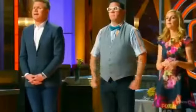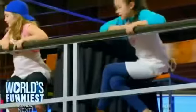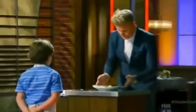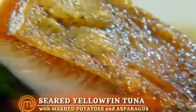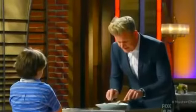Thank you. Right, last up, the youngest male competitor, Ian. Let's go, young man. Come on, Ian. Well, even though I struggled during this challenge, I'm very impressed with my dish. But I wish I had magic powers so I could see inside the fish and see if it's perfect. Wow. Describe the dish, please. So it is pan-seared yellowfin tuna over mashed potatoes, soy glaze sauce, and grilled asparagus.